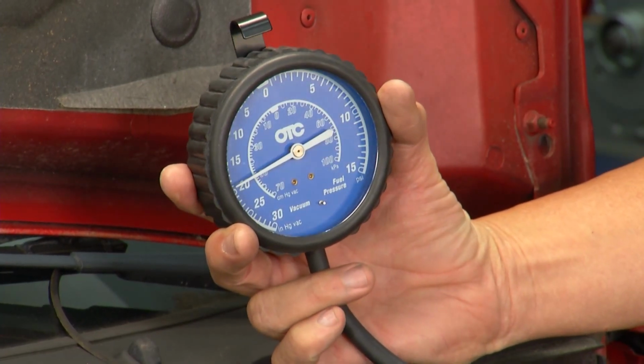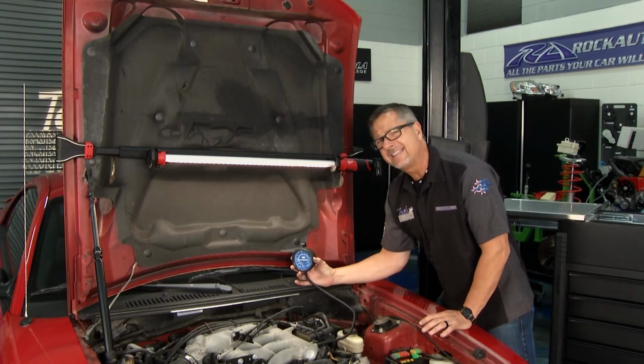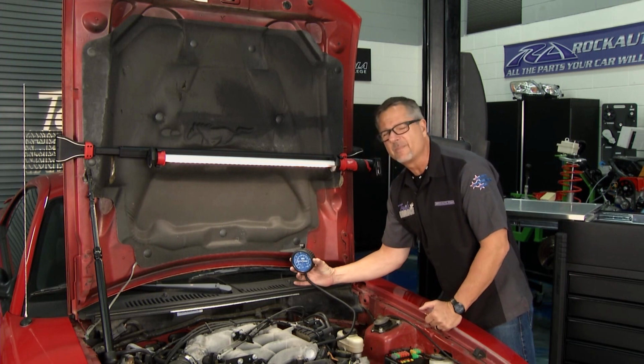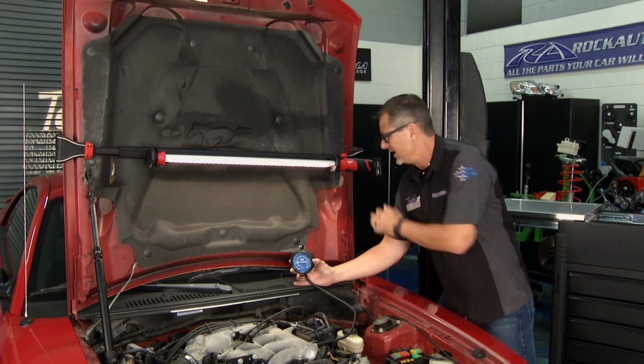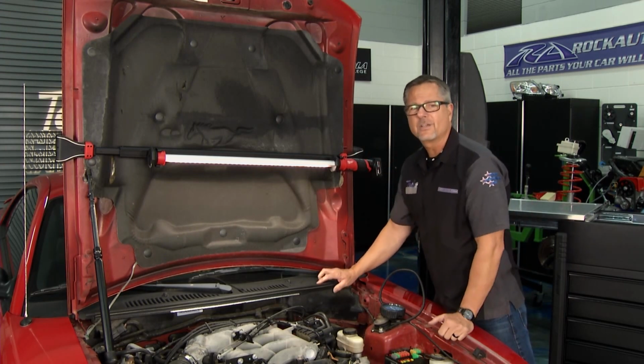There we go. So we're looking at about 20 there. It's starting to drop. What do you want? You want anything from, let's say, 15 to about 24, 26 inches of mercury. That's good. Now, what if it wasn't good? What do you want to look for? Well, I can show you all the different things there.